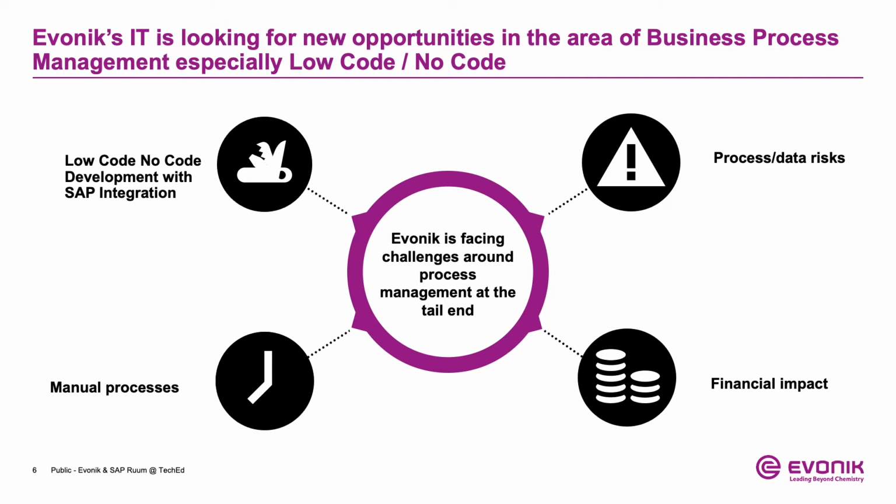Additionally, there are a lot of manual processes, whether Excel spreadsheets, mailing, or other small solutions which are not managed or not well managed. So it could also be optimized. And of course, very important for us, because SAP is a big application in our landscape, we need SAP integration. We need a platform which is really well integrated in our SAP system, because we have so many processes which have SAP as an endpoint.